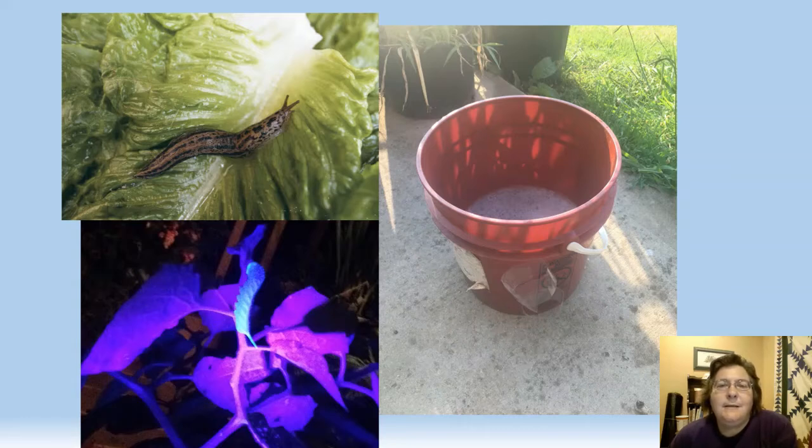The stink bugs, squash bugs, even the slugs, though you might want to have gloves for those, and the hornworms, which, if you purchase a UV flashlight, and they're readily available in the pet section to help you find pet accidents, they actually glow in the UV light, making them very easy to find in the evenings.